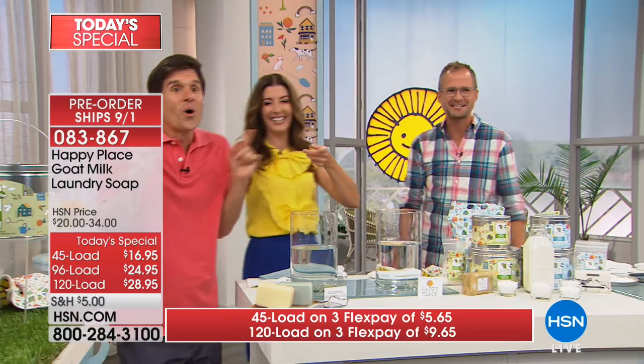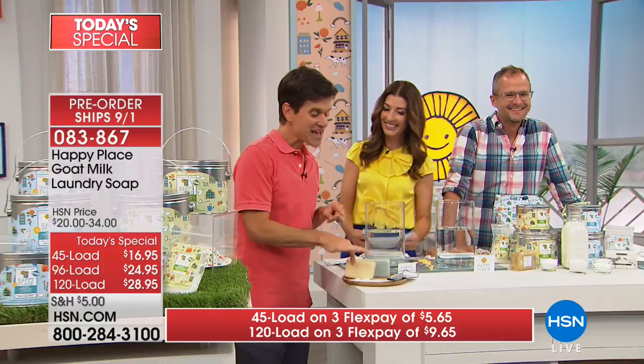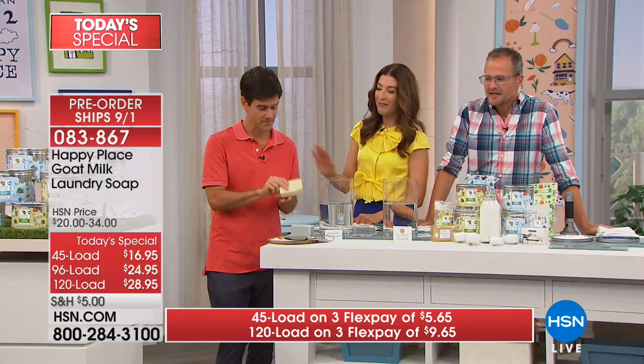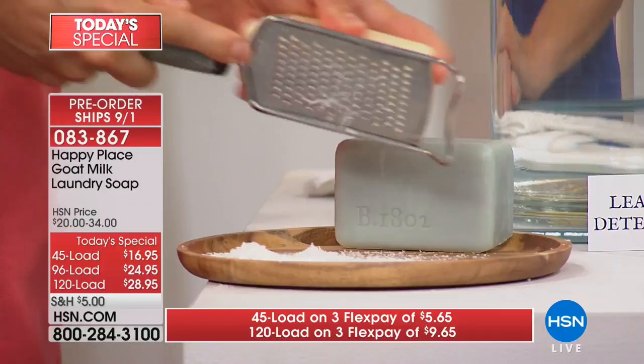Why is it the most efficient clean ever? Because in each tin, there's half a bar of our goat milk soap. That's what's gonna get your clothes so clean, the chemical free way. Everything you loved about their bath and beauty line that launched to numerous applause just about a month ago, where everything sold out early.